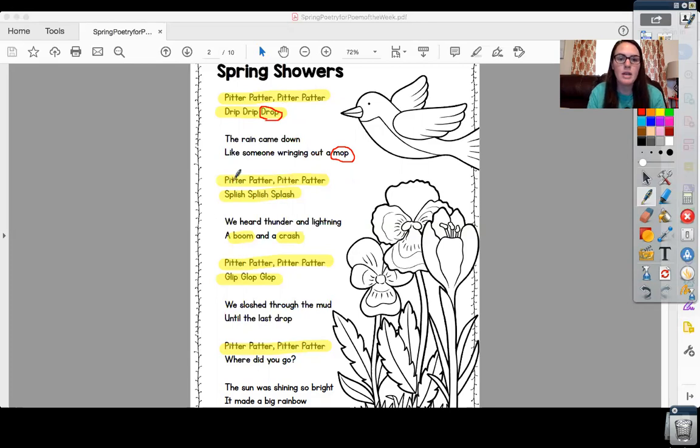Let's keep reading. Pitter patter, splish, splish, splash. We heard thunder and lightning, a boom and a crash. All right, did you guys hear them? The rhyming words end with ash. We have splash and crash. Good job, guys. Pitter patter, glip, glop, glop. We sloshed through the mud until the last drop. I hear two words that end with op. And you guys notice that these are still at the end of every other line of the poem.